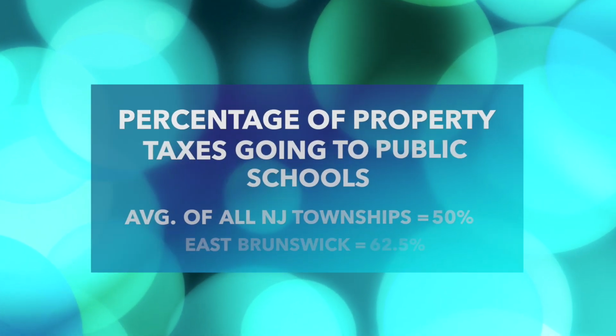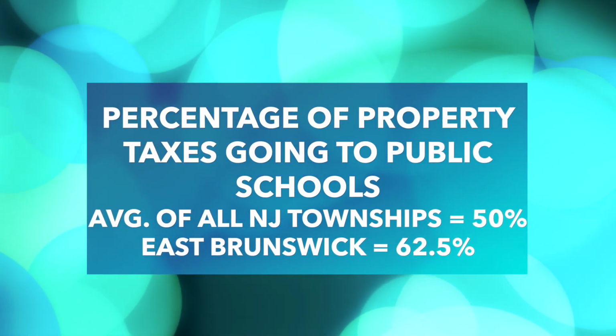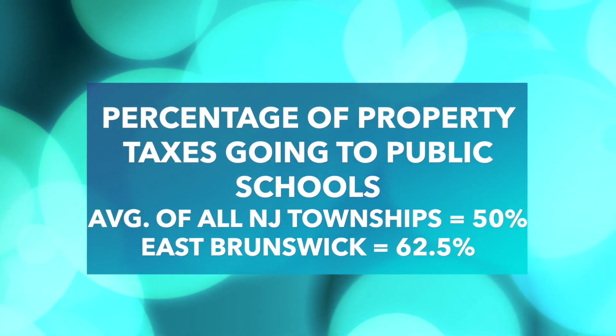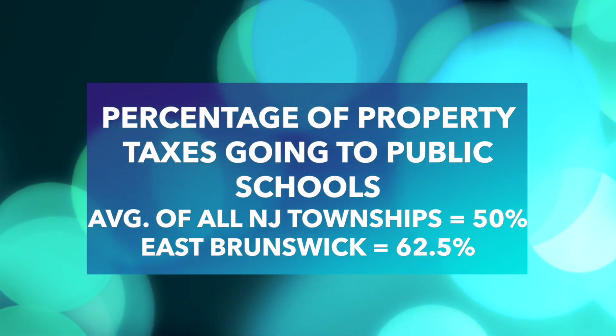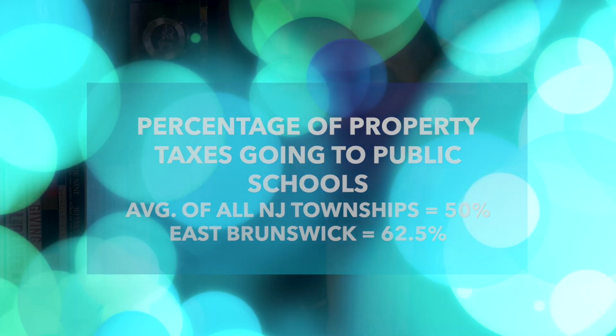So if you look in total at what percentage of New Jersey municipalities' taxes are going towards public schools, the average for New Jersey is roughly 50% of the bill. Wow. But if you look at East Brunswick, which is considered more affluent, we already discussed this in one of the other segments, 62 to 65% of your property taxes are going to the public schools.